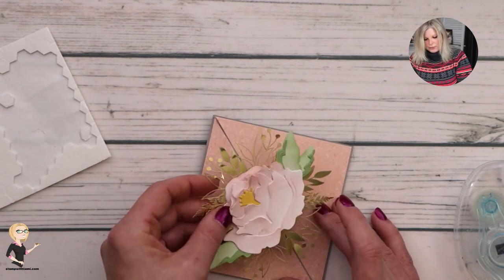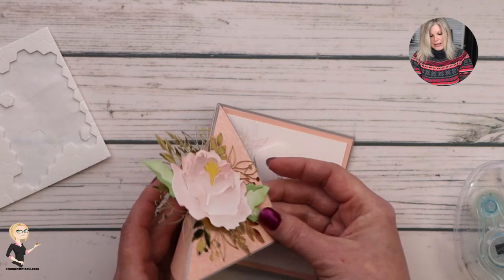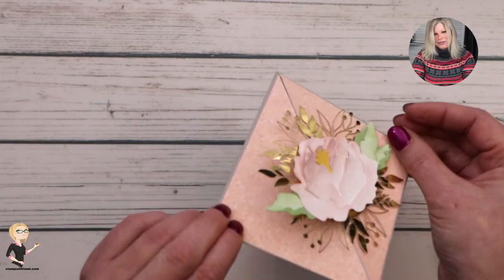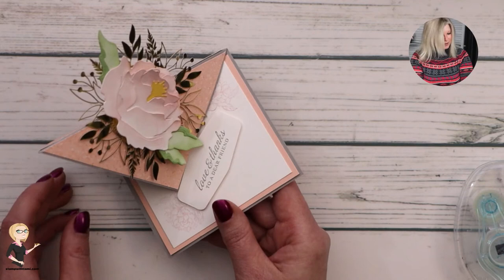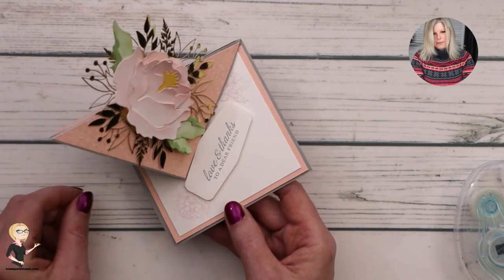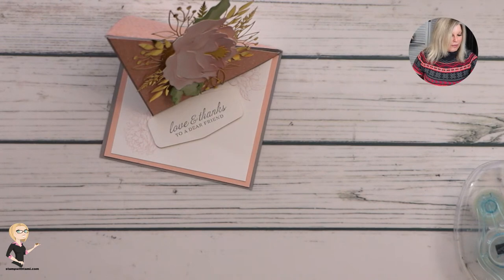So when you turn it over, if I lined it up right, it's only stuck on that panel. Yay! There it is. See, they're only stuck on that panel because you need it to be able to fold up when you close it. And there we have our easel fold. So closed, open, closed. Open.